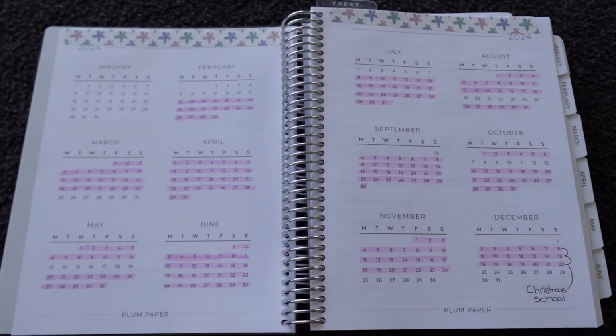So that is what our 2024 year layout will look like, and I'm honestly just so excited to see how this works. I think it will serve our homeschool a lot better.